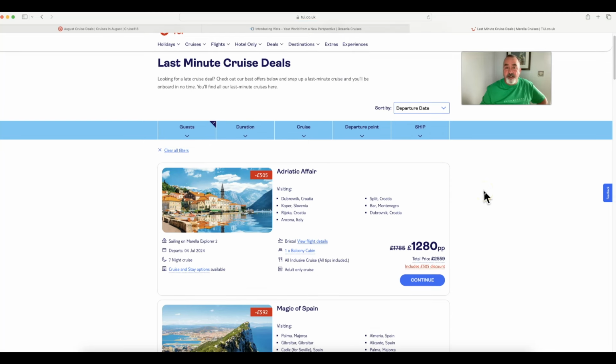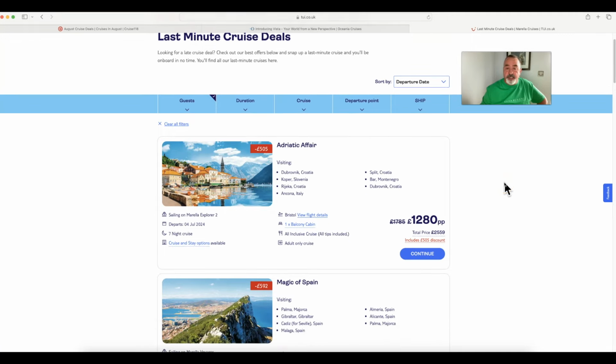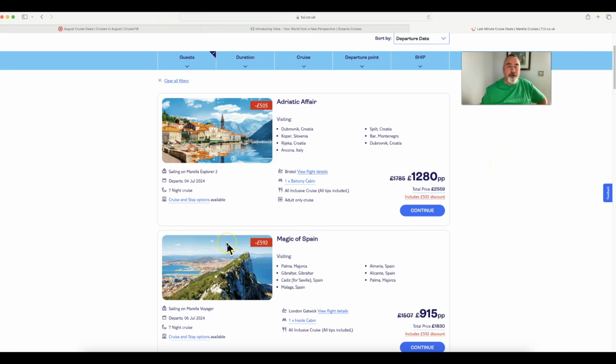And so these are currently the deals on their website. Now, of course, these aren't going to suit everybody because you need to be able to go. The nearer, I think, the date you get, the better deal you're going to get, although some of them can be 3 or 4 weeks in advance. But anyway, this is the first ones that come up. And it's on departure date, so this one is going tomorrow. So if you want this one, you're going to have to be quick.